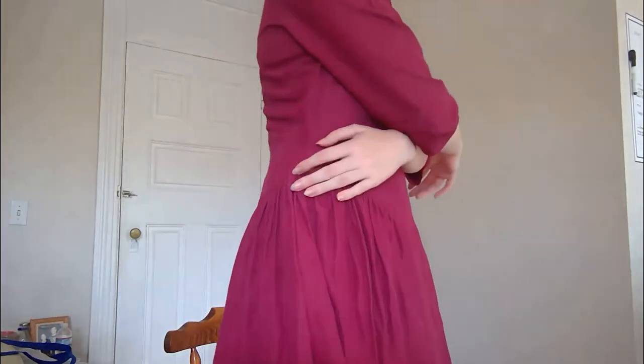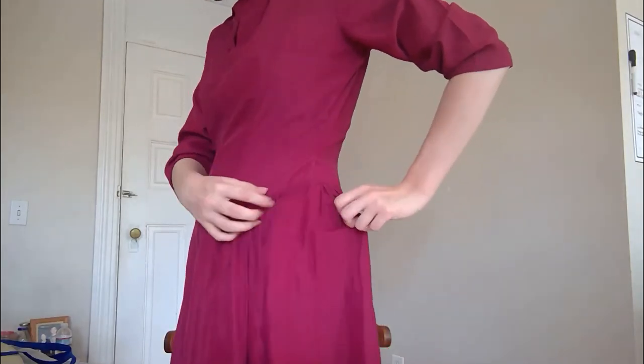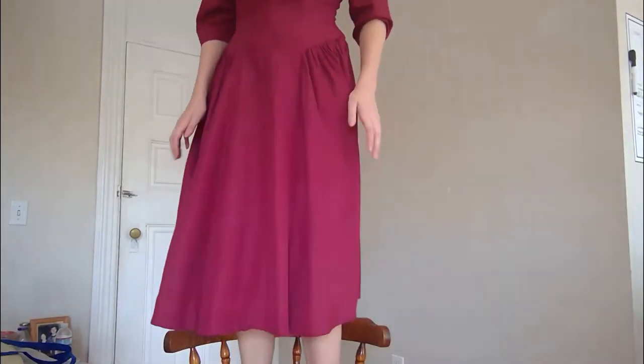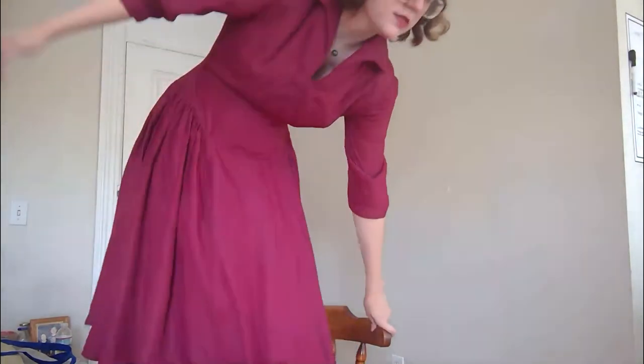Although this, you can see, has the ruffles on the side, which give it a fuller effect. The cinched in waist is very 1940s, and the ruffles on the side give it the illusion of being fuller while actually not using that much more fabric. And with the length on this, it's just below the knee.